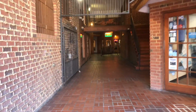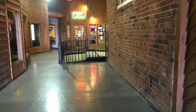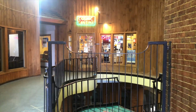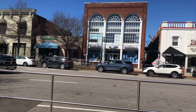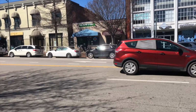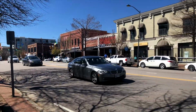And then down there is Cosmic Cantina, which is a great late night option for chips, salsa, Mexican food. Night after the bars, you hit this place up. It's a good time. Cosmic Cantina. You have the University Forest. Then across the street, Chapel Hill Sportswear. Another place to buy t-shirts. I mean, you will never find a short supply of UNC garb here. The library used to be like a bar, but that closed. Across the street.